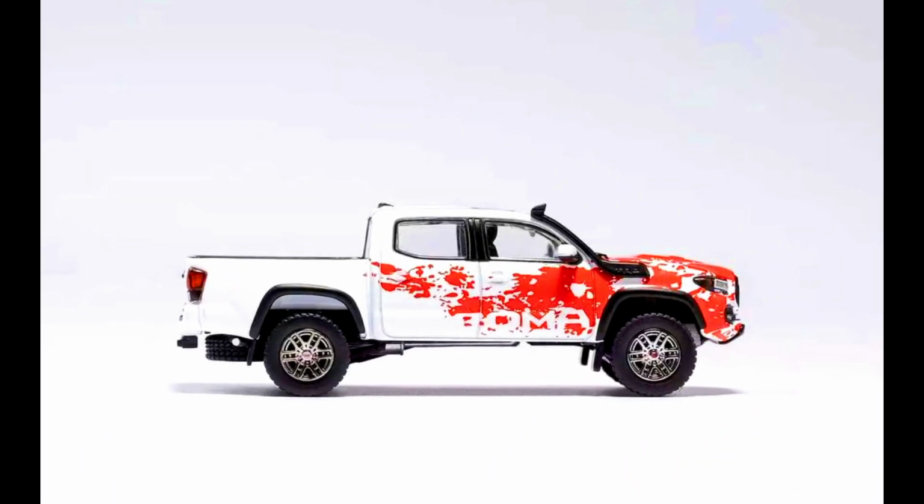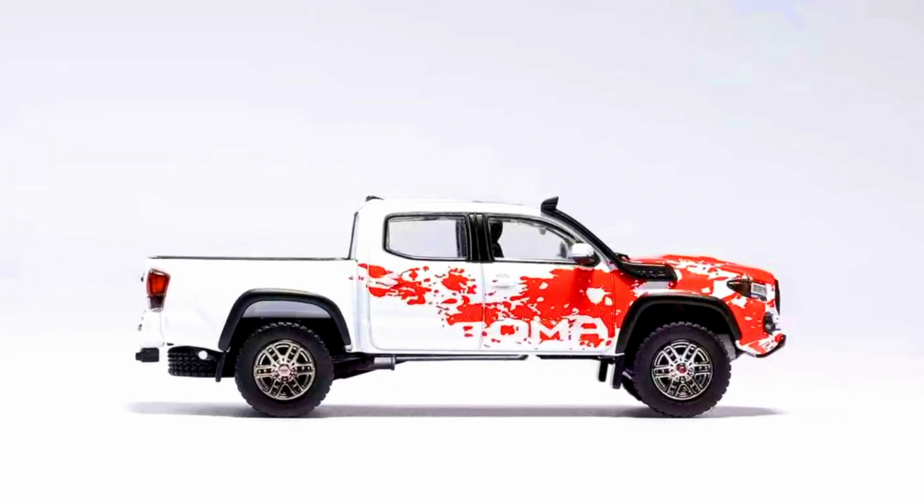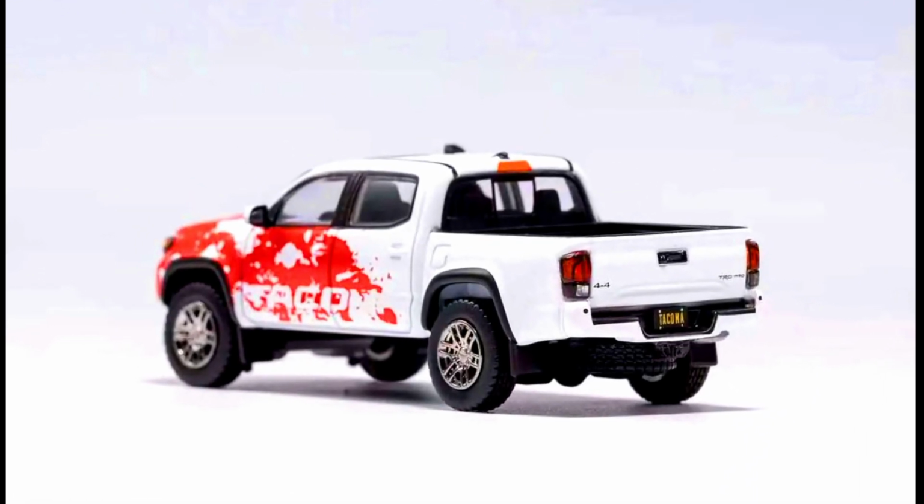2023. Another model by GCD Models presents a Toyota Tacoma, color of the car white and red. Material made from diecast, releasing in April 2023.